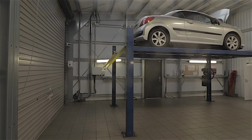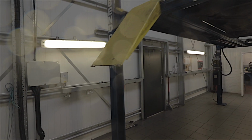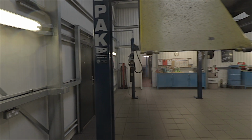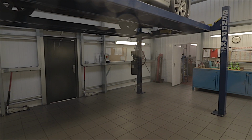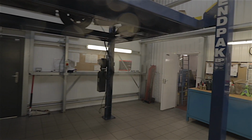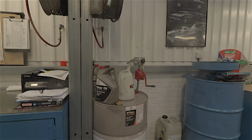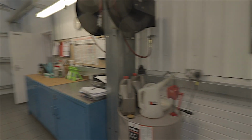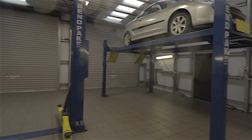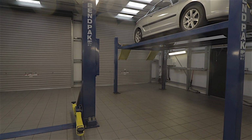And then we've got a 4-poster ramp here, another Bend Pak ramp. Once again, it's been here for a while now. Everything in here is brand spanking new, and everything's been working fine, no problems. But yeah, air lines that come off the reels. A drum of oil, the most regular oil we use. So yeah, it's actually quite nice in here. It's a nice little working environment.